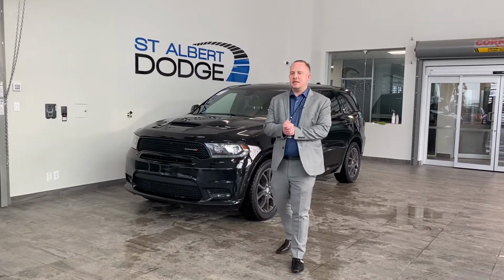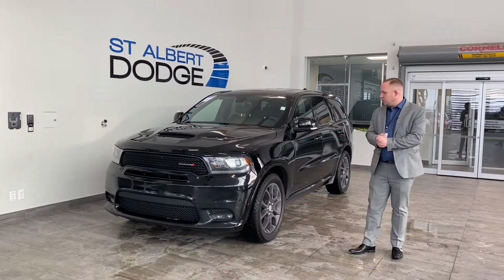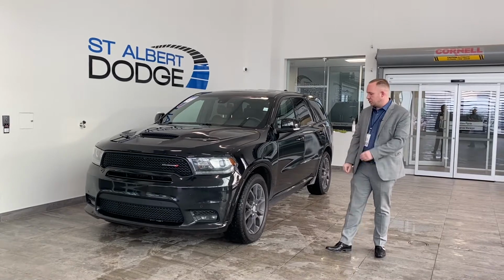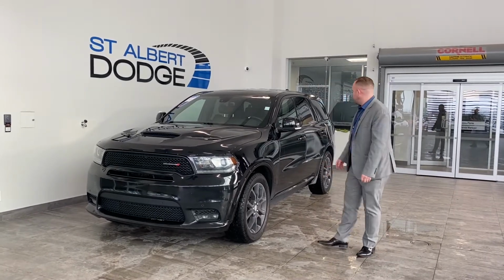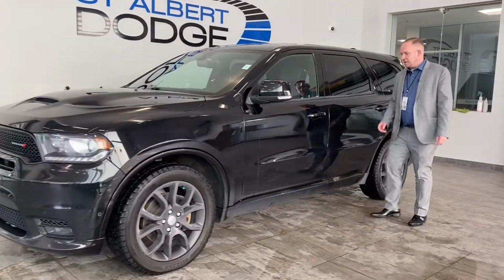We have a 2018 Dodge Durango RT. It's got just under 100,000 kilometers on it. Winter tires currently on it right now, 20-inch wheels, all color match bumpers, no chrome on it. You have turn signal indicators, heated mirrors.